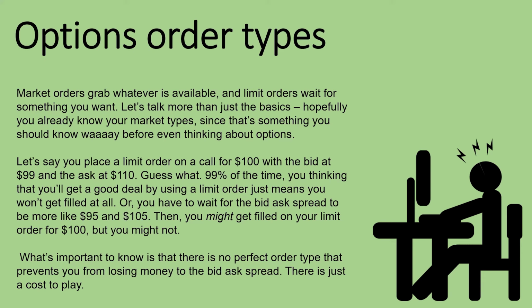But you might not. Now you're getting all stressed because all this time it's taking for you to get into a position might be causing you to miss the play. If you are just swing trading or doing longer plays, then sure, use a limit order. But if you're making 30-second trades, you need to use a market order. You don't want to risk missing an entry, and you especially don't want your closing order to not get filled. That's a quick way to end up with massive losses.